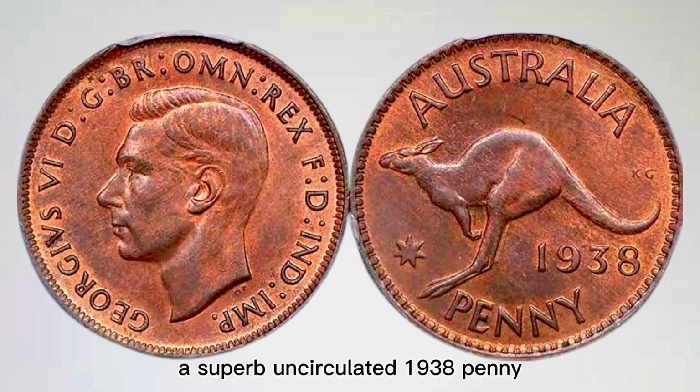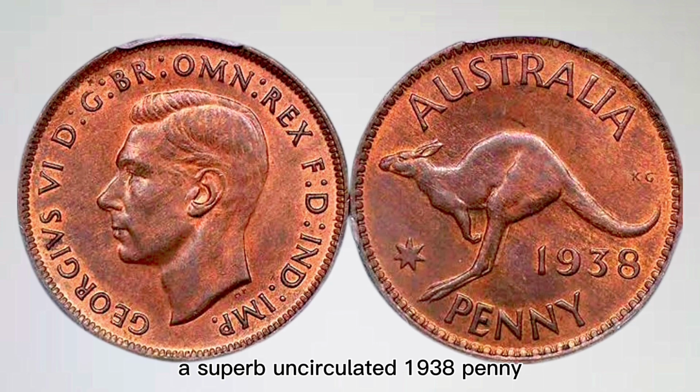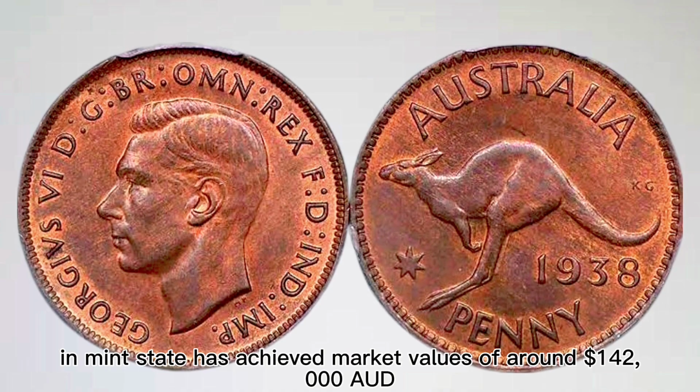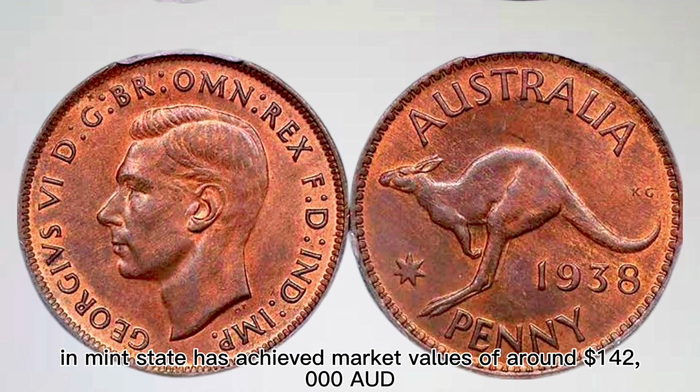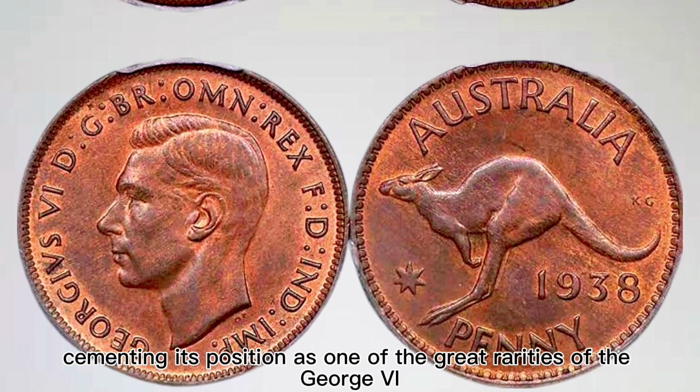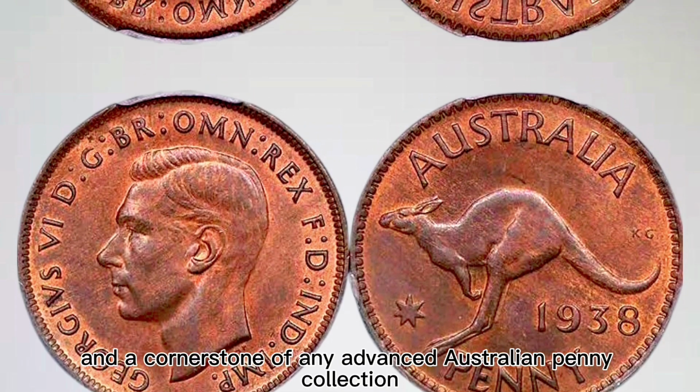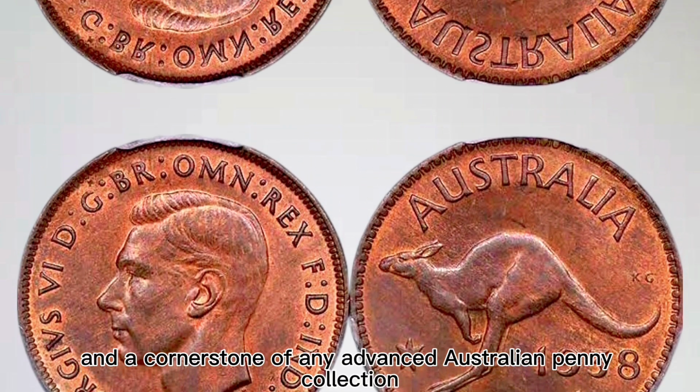A superb uncirculated 1938 penny in mint state has achieved market values of around $142,000 AUD, cementing its position as one of the great rarities of the George VI penny series and a cornerstone of any advanced Australian penny collection.